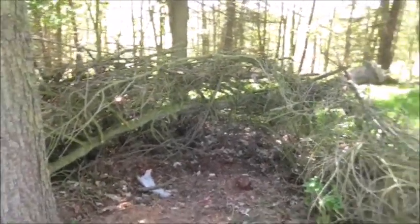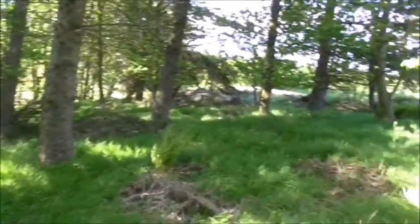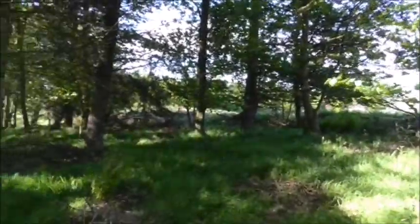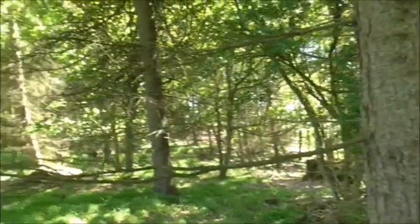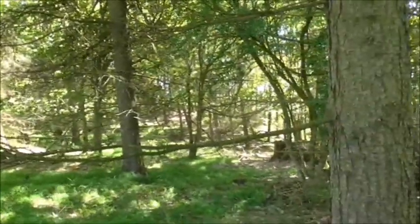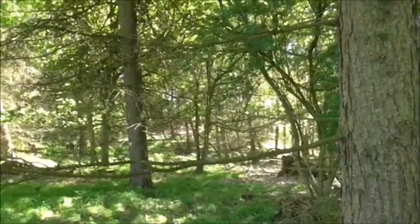I'm not finding any young trees of anything other than sycamore in this place. There's pine, there's sycamore, there's Scots pine. Not much of it, but there's a few Scots pine. A few beech trees. But I cannot for the life of me find anything like hazel, which is what I want. It's very nice woodland.